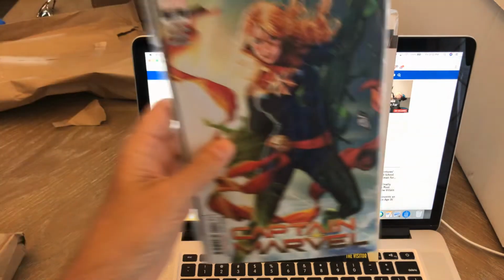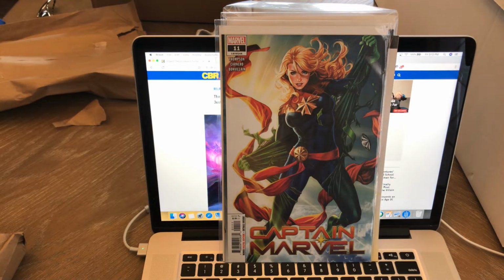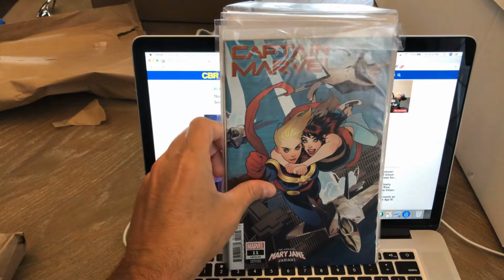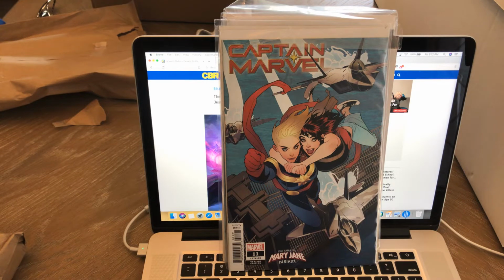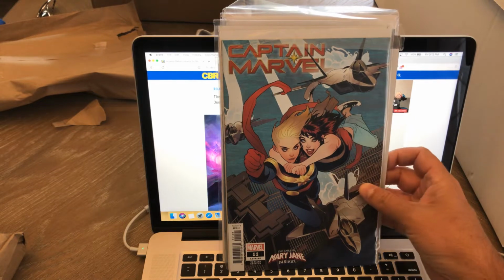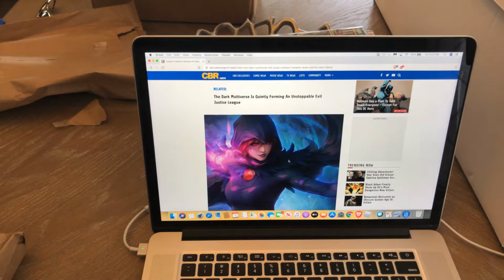And we got Captain Marvel number 11. More going into the storyline of Captain Marvel and Star. I know that character is getting some attention. I also picked up the B cover. And it's not Adam Hughes, man. I thought that was the Adam Hughes cover, but it's not, apparently. It's another, I can't remember who the artist is, but that's the Amazing Mary Jane variant, so looks pretty cool.